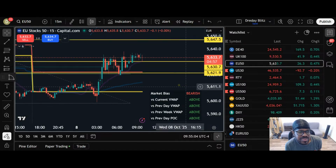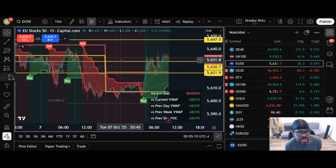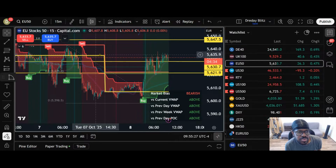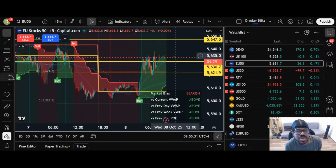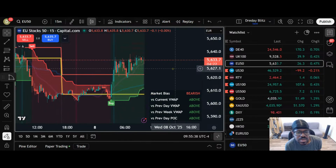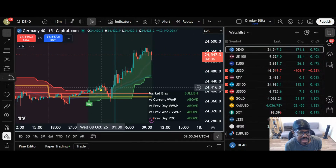So this is Euro 50. Yeah, the sell, but we didn't have the buy here because now it's ranging off the previous day. I think that was the fair value gap here. So now it's stalling on the point of control right here. Point of control is basically here. That was a fair value gap. I'm just going to remove the drawings, but you could clearly see that it went towards the point of control, and it's ranging. And we have German, where we had a sell here, and then we had a buy, and to the upside it went.